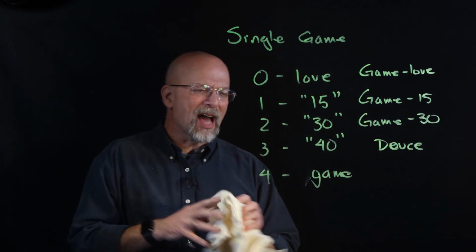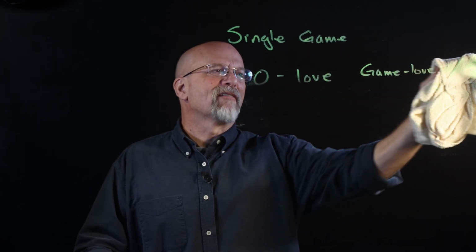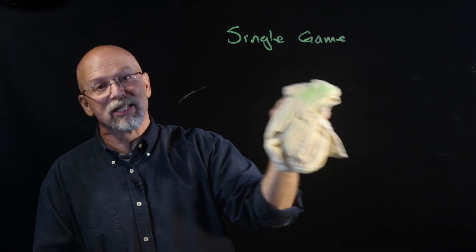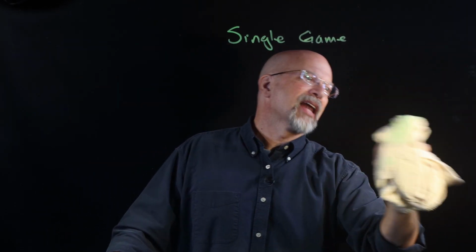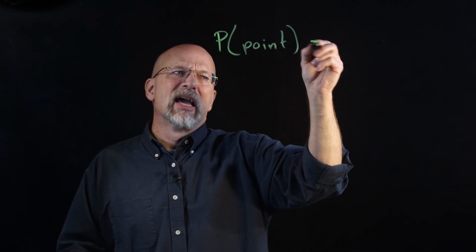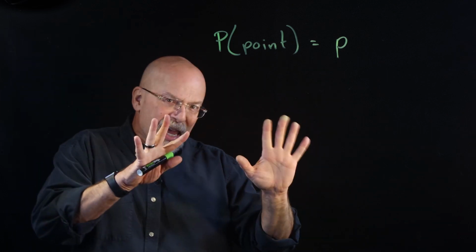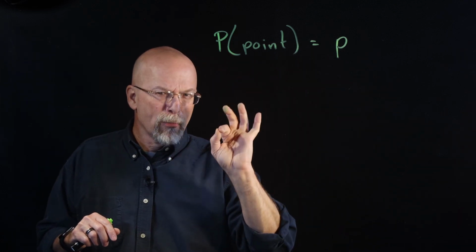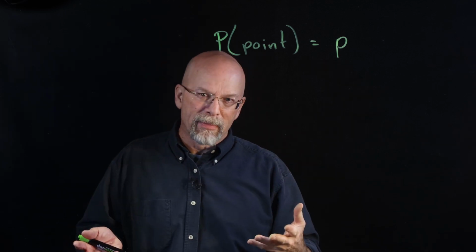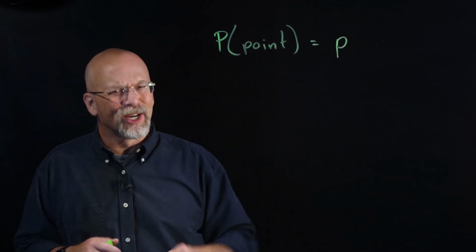But the key is we've got a lot of data. The tennis players at the top of their game have played a lot of matches, and just about everybody has matched up with just about everybody else. And so we have a lot of data that records the probability that they're going to win a single point. If we have a measure of the probability of a particular player winning a point, I'm going to identify this with a lowercase p because I'm going to be writing this a lot. Can we figure out from this probability of winning a point whether they're going to win the game? And from that, whether they're going to win the set, and then the match? We're going to just stick with the game.